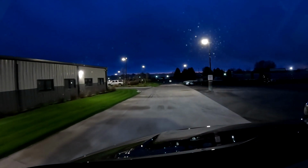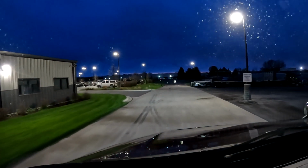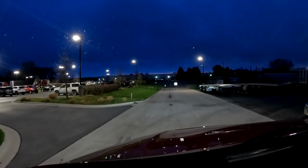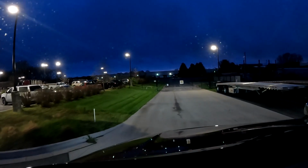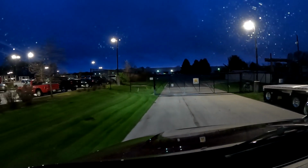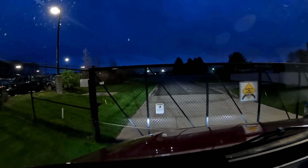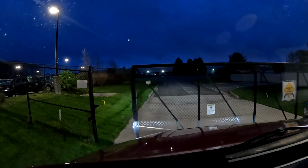But we're leaving the Portage yard. Got this load of bar I picked up in Monroe, Michigan yesterday, going to Savannah, Illinois. According to the GPS, I'm about 3.5 hours from there. I'm just hoping I can get around Chicago without a lot of traffic. We'll see how it goes. I don't have to go right into Chicago, but close enough.